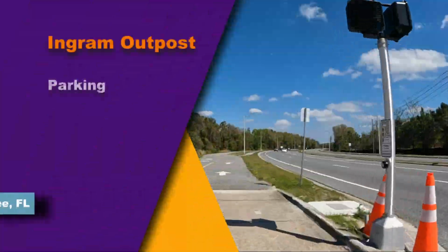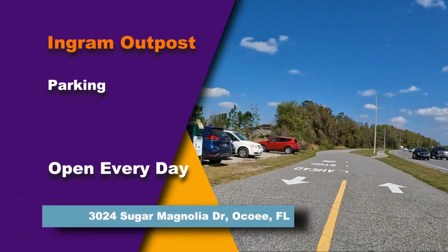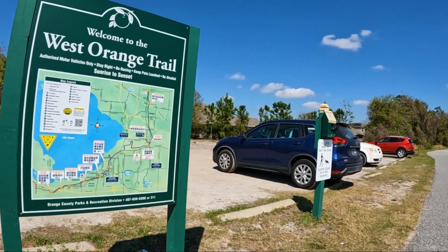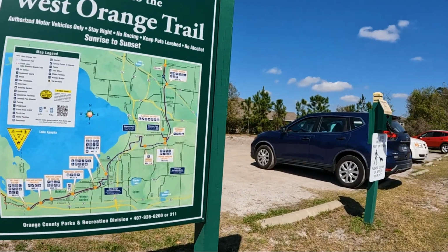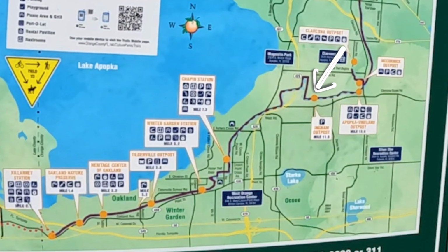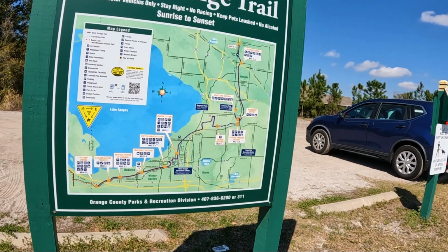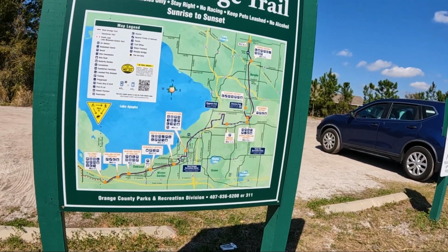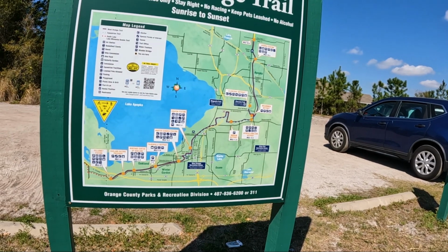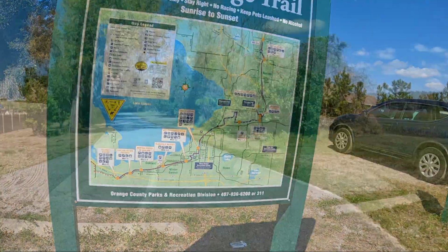Now here is the Ingram Outpost. It doesn't have any facilities. We're at the Ingram Outpost. It's 11.8 miles according to this map from the beginning of the trail. And this next section is a little less scenic, but it's going to get prettier soon.